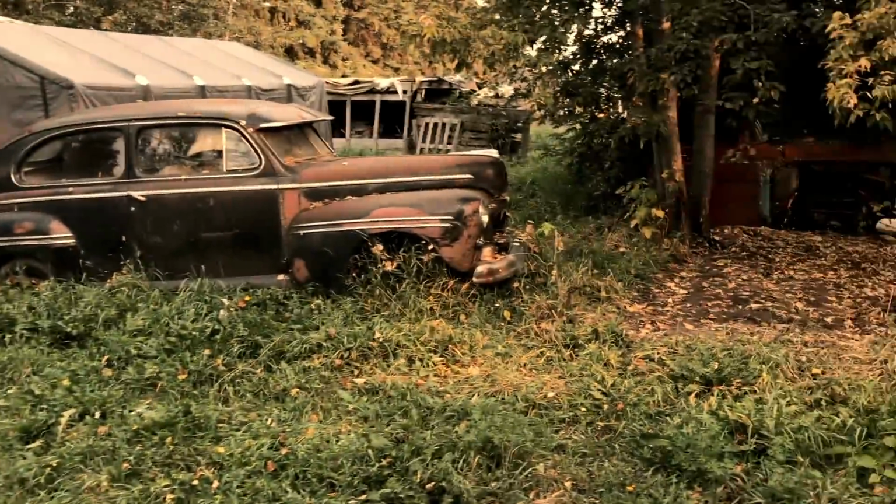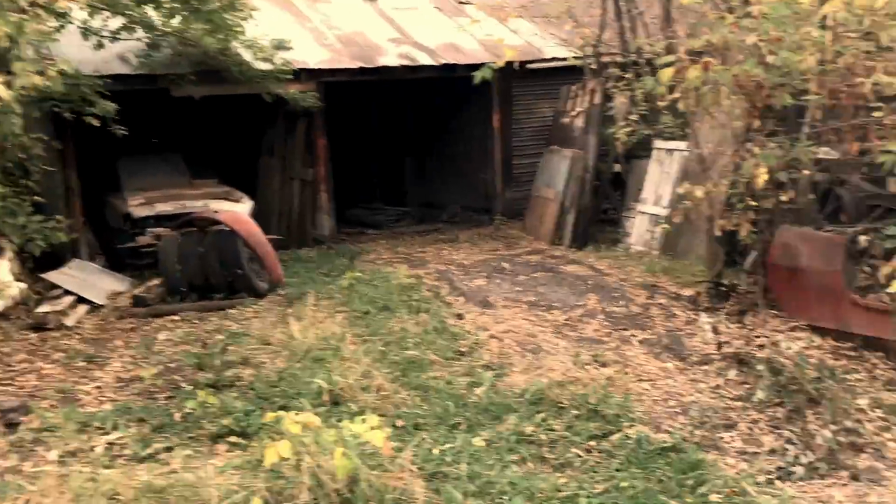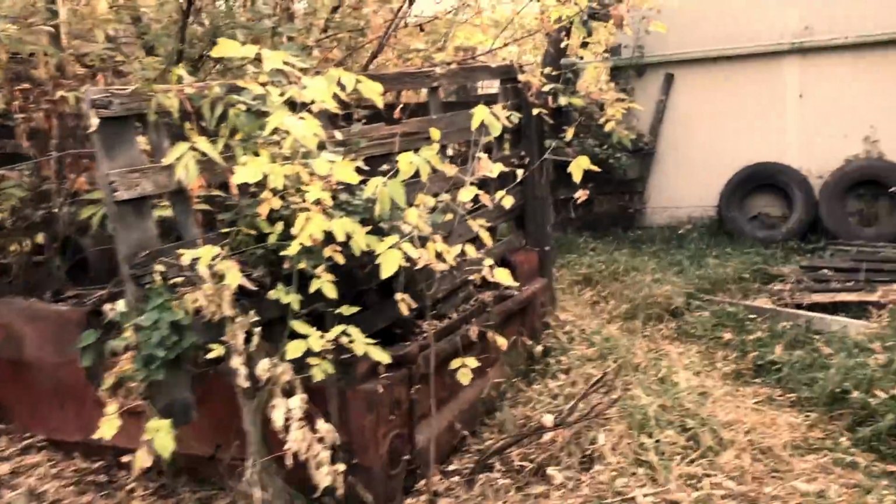No, I don't think he's got any hearses or ambulances around. Mind you, I like other stuff other than hearses and ambulances.